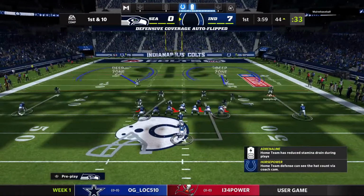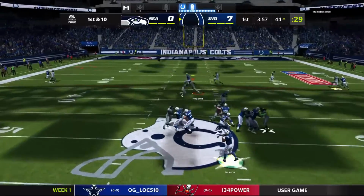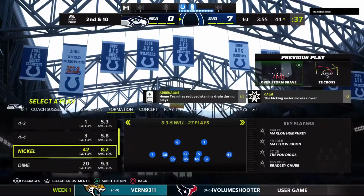Just perfect. How about the discipline that they showed on defense? Because after the offense scored to go up 7-zip, you would think they might be a little extra aggressive trying to get back at them. Instead, they read their keys well. When they took the shot downfield, they were more than prepared for that one.